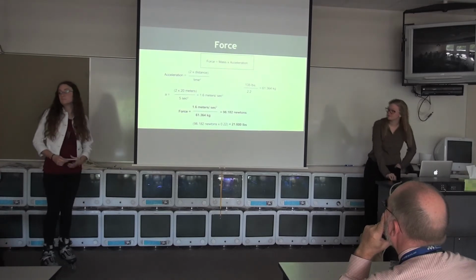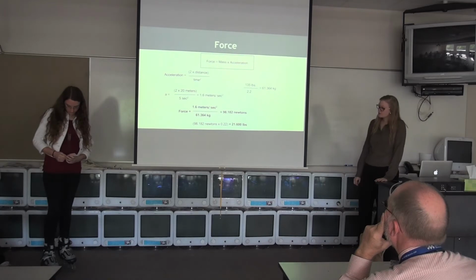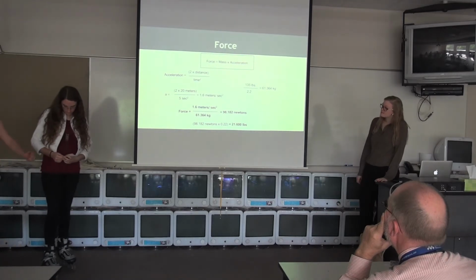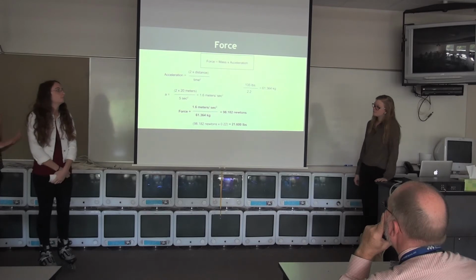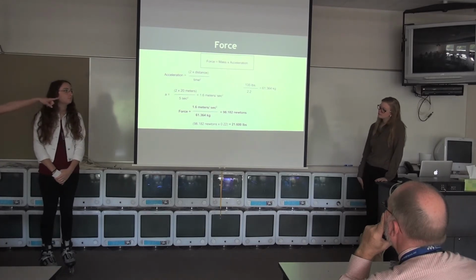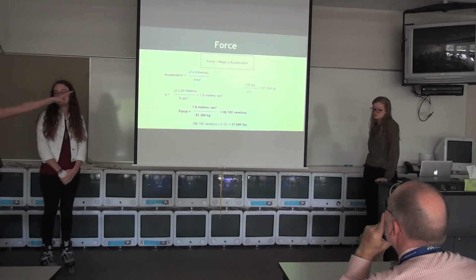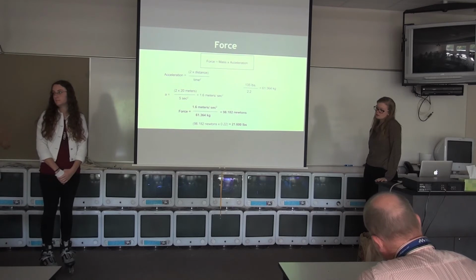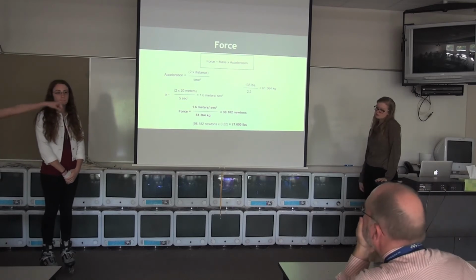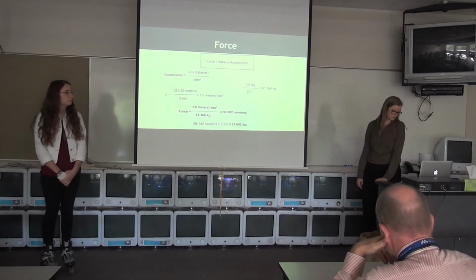So to find the force, like Abby said, it's mass times acceleration. So to do this, we found the acceleration of Michaela for 20 meters. We timed her for 20 meters. And so the equation for acceleration in this case is 2 times the distance divided by the time squared. It took her 5 seconds to go that 20 meters, and we calculated that out, and her acceleration was 1.6 meters per second squared.